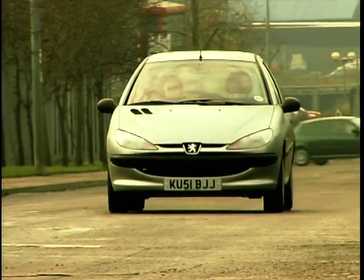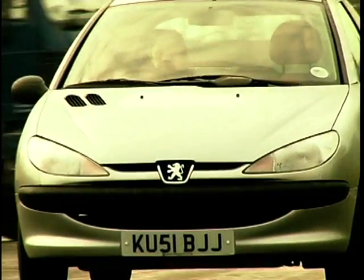The small hatchback van is becoming more popular. One of the main reasons is it's got all the driving style of a car and yet you've got all the tax benefits of a small commercial vehicle.